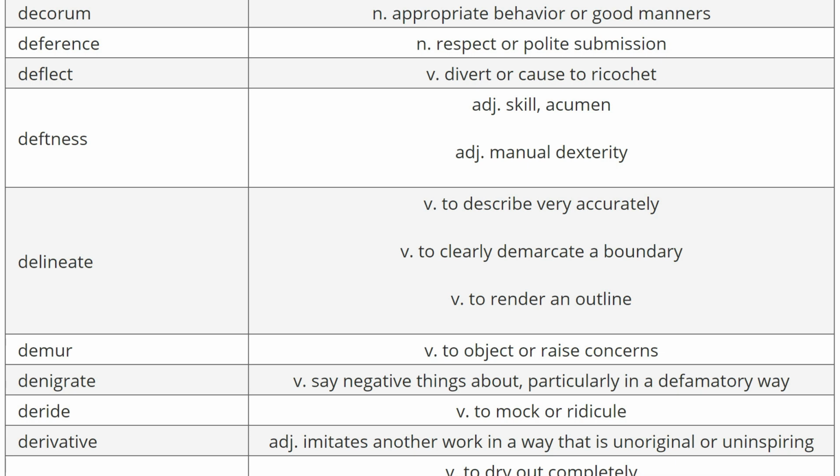To delineate, that's a great word. I use it quite a lot. It means to draw a line between. So to delineate your goals is to outline them. To delineate your side of the bed is to draw a line to make clear what your side of the bed is. Anytime you're drawing a line to show the boundaries of something, you're delineating it. What do they say? To describe very accurately, to clearly demarcate a boundary.